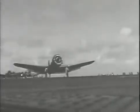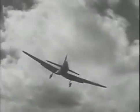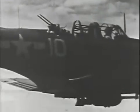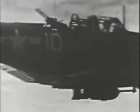The Val compared very favorably with America's equivalent aircraft, the Douglas SBD Dauntless dive bomber. The Dauntless first flew on May 1st, 1940, more than 2 years later than the Val. Both were pleasant to fly and easy to maintain.